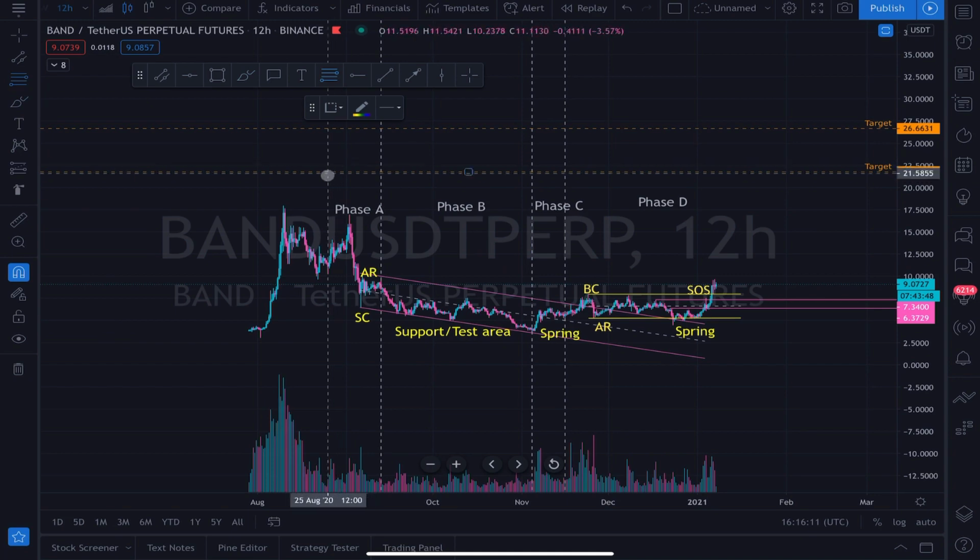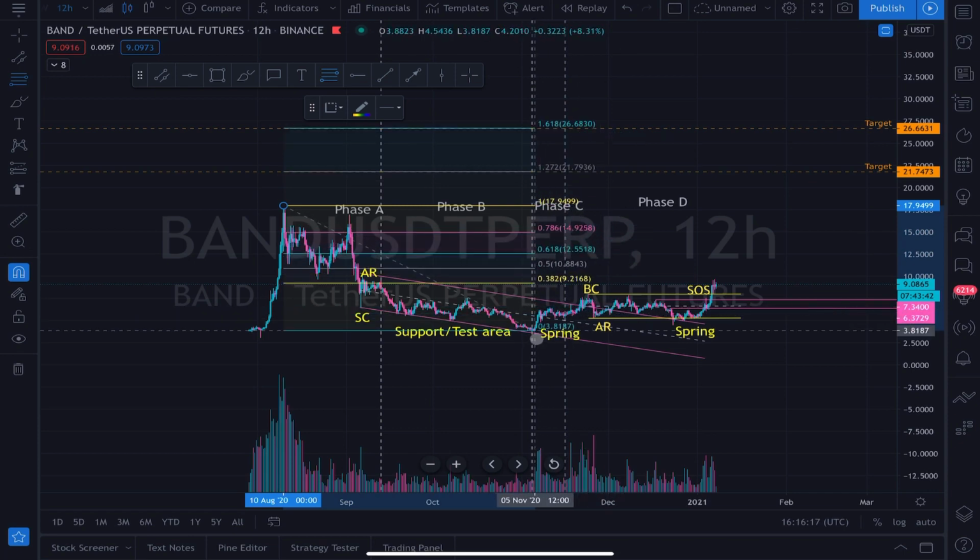How did I get that target? Well, I went from the local or the all-time high to the local low. And then my take profit is the 1.272, a very traditional take profit level, especially in Forex markets. There are a ton of Forex traders inside of cryptocurrency. And then another one at the 1.618.